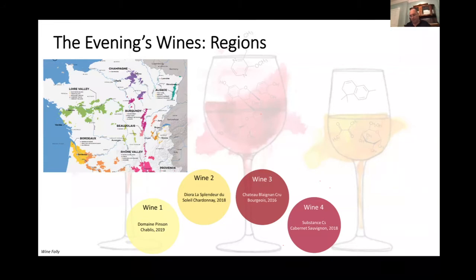And then, as I just said, New World is generally a warmer climate, or even if it's a slightly cooler climate, winemakers might wait a little longer to pick the grapes. And so the general trend is that old world wines are higher in acid and new world wines are lower in acid. Now, of course, you can find producers doing the opposite.